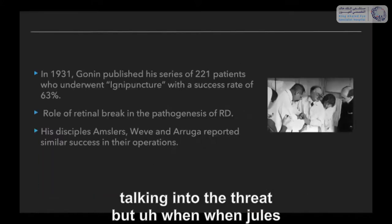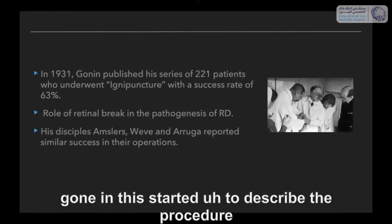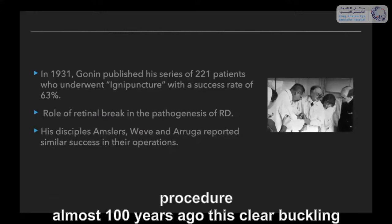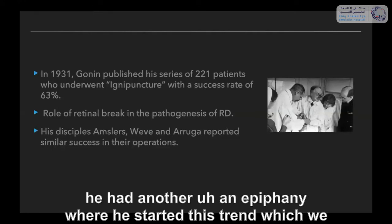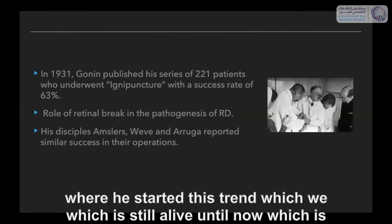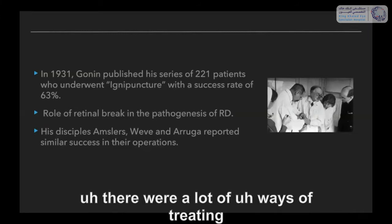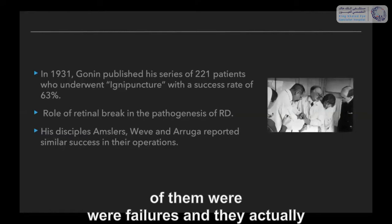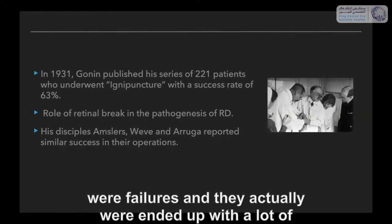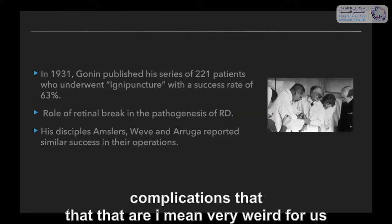But when Jules Gonin described the scleral buckling procedure almost 100 years ago, he had an epiphany where he started this trend, which is still alive until now. There were a lot of ways of treating retinal detachment at the time, and most of them were failures. They ended up with a lot of complications that are very weird for us right now.